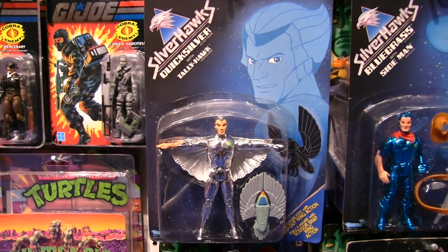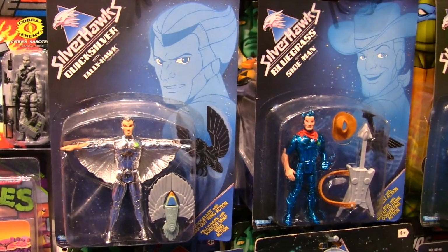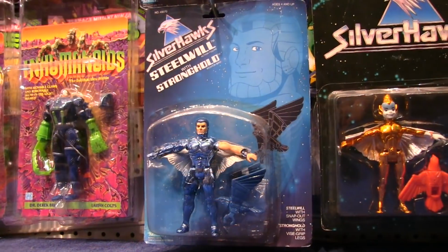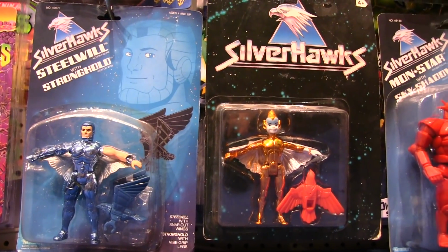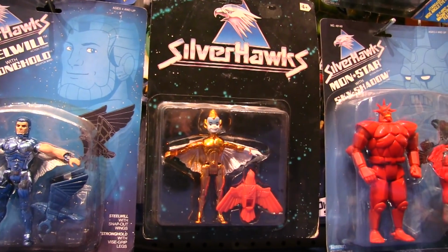We've got Quicksilver with Tallyhawk, Bluegrass with Sideman, Stargazer with Slybird, Steel Will with Stronghold. Boy, am I glad to see you, kid. The Copper Kid with Mayday on a different style card that doesn't feature character art.